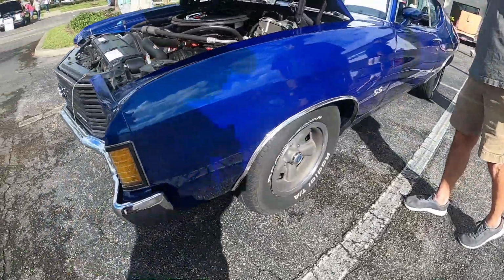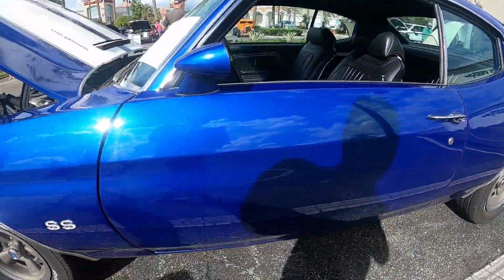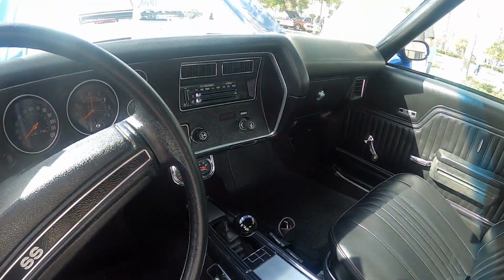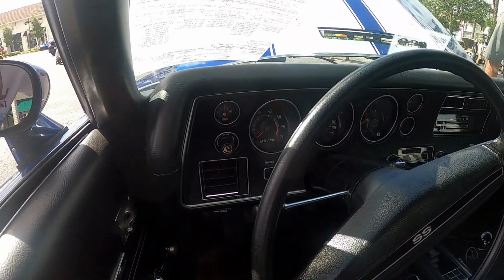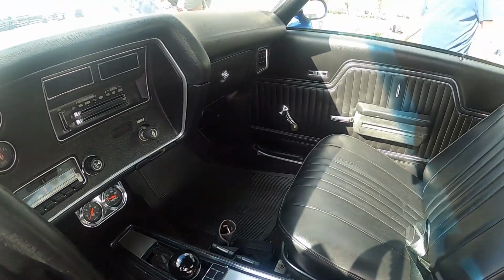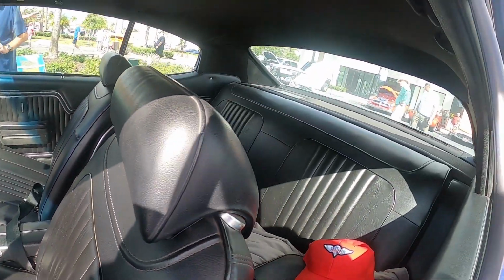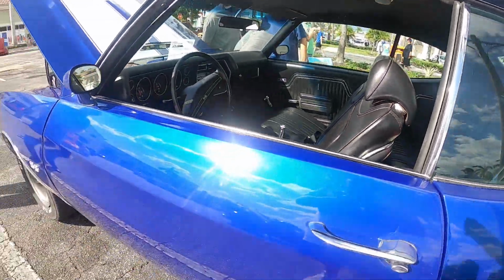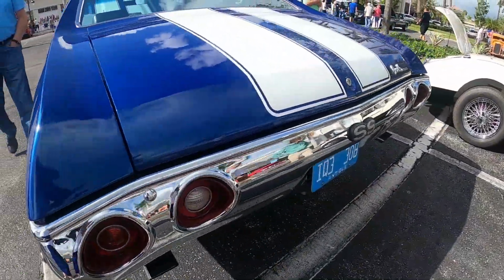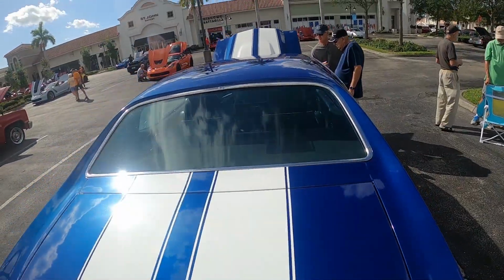This is not the original color. The original color is blue for this car, but it was a Phantom Blue, which is a different blue than this, and this got repainted before Chuck got it. This color is 72 Targa Corvette blue, so it's a Corvette blue, not a Chevelle blue. But like I said, it's an original 4-speed car, original stick shift. The interior is exactly how it came from the factory.